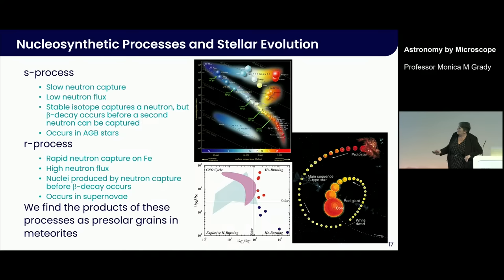So here you've got a lot of neutrons. You've got a nucleus, an atom. It captures a neutron, and then before anything else can happen to it, it captures another one, and maybe another one. All right, so you've got different types of nuclear synthesis processes going on, and they leave their signature in the elements. And they leave them very particularly in pre-solar grains.